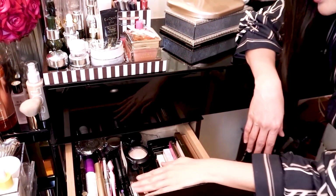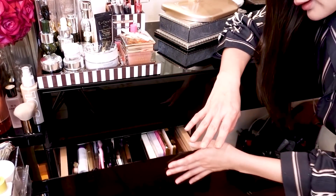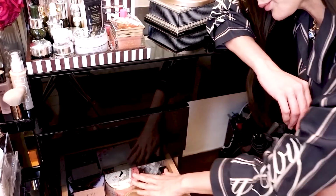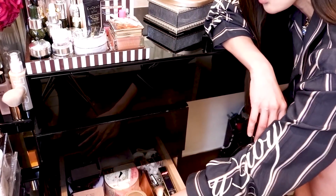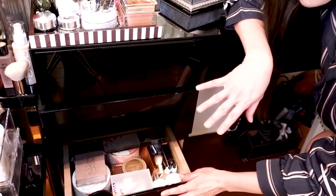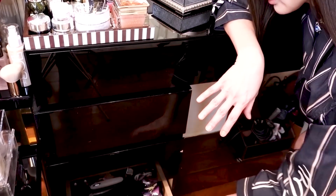So in this drawer, I have more eyeshadow palettes. So you can imagine how much makeup I actually have. So over here, I've got all my bronzers, my highlights, more blushers, etc. That I try to be very organized, and this is just random stuff.